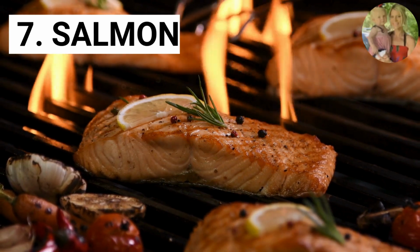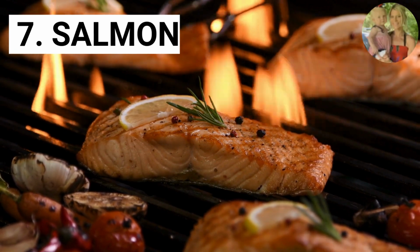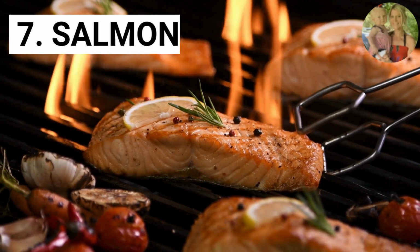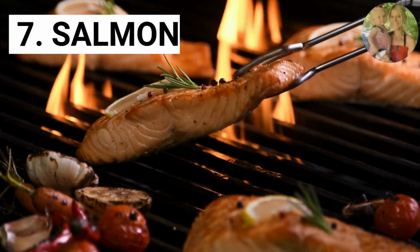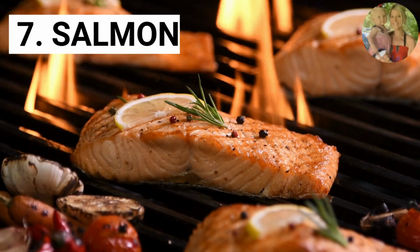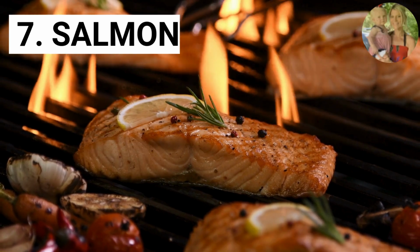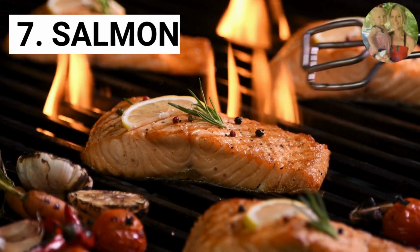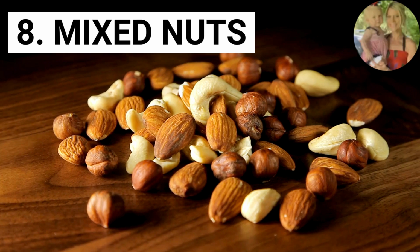Number seven is salmon. I have grown to just love salmon. It's rich in omega 3 fatty acids, which can help reduce inflammation. So after I eat, I don't have that bloated feeling. It also promotes fat burning. The high protein content helps maintain muscle mass and promotes satiety.